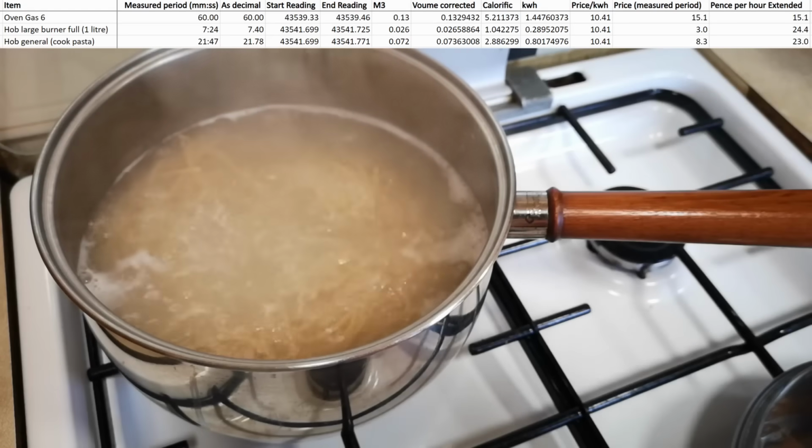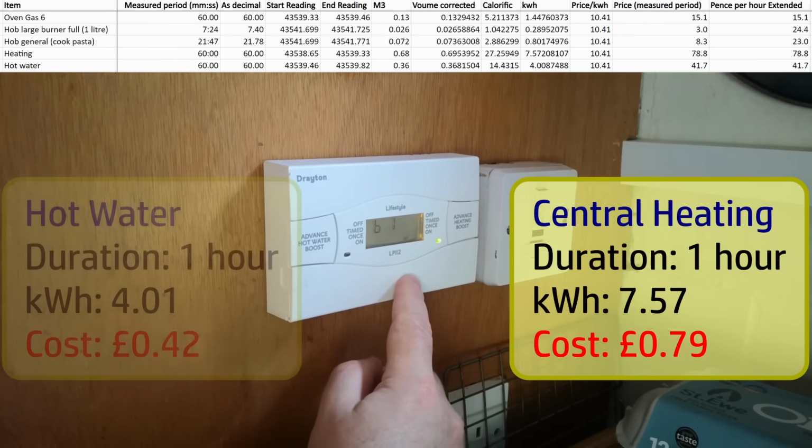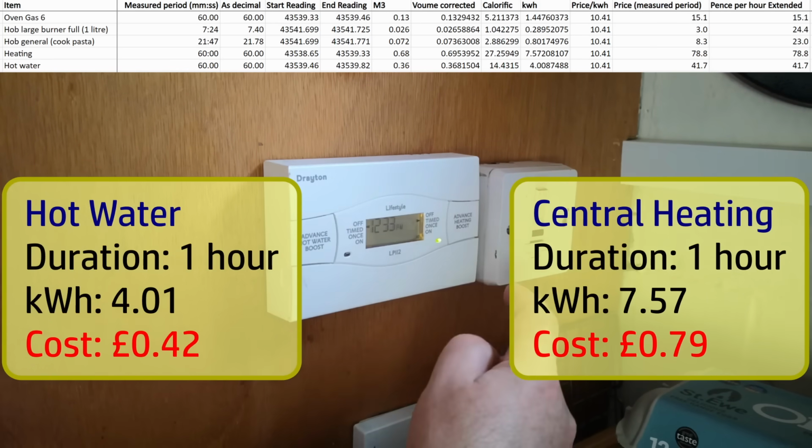The villains in this story are the central heating, which costs about 79 pence an hour to run, and the hot water, which costs 42 pence an hour. That's where most of the money will have gone on this winter's frankly horrifying gas bill for me. And it wasn't even the coldest of winters, and I'm not in the coldest of houses in the coldest of locations, so it could have been worse.